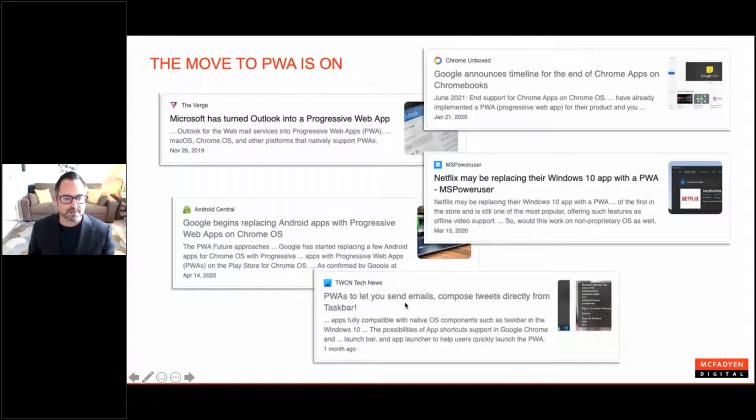And then PWAs have gained some new capabilities recently. When you think about some of the task bars and some of the shortcut bars and screens that you have on laptops, mobile devices, things that you can use as companion devices, a PWA is now going to allow you to do things like go to cart, checkout as shortcuts.